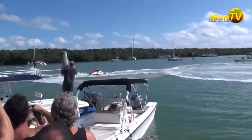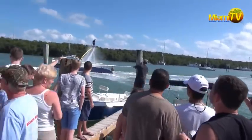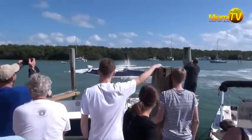So we're moving this way because apparently he does this every day. So every day there's new tourists and everything. So I don't really know where he's going, but he's guiding us. So apparently he's going this way now. Check it out.